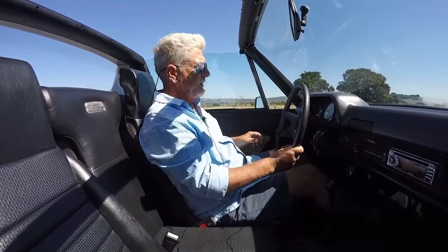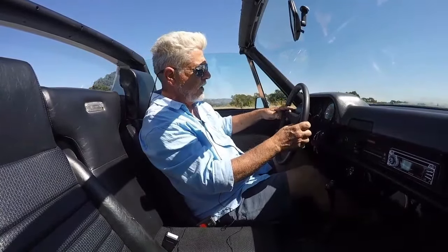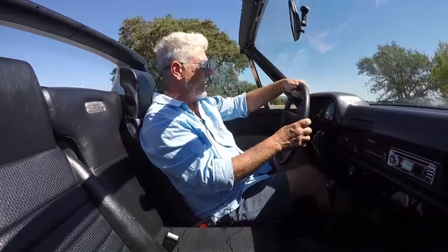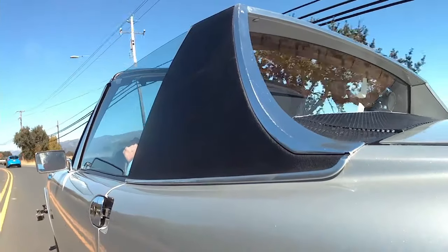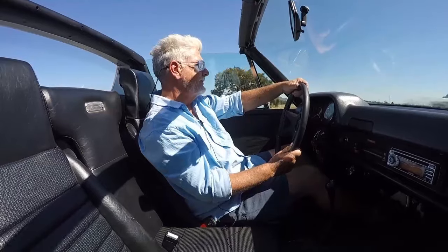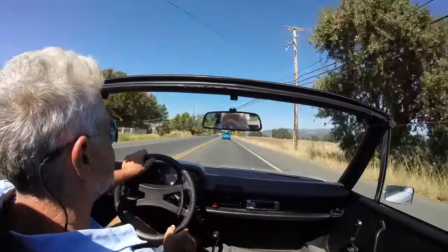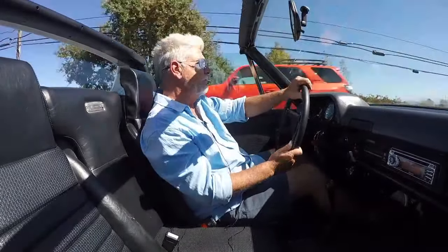The lights, the blinkers. The only thing I just noticed is not working is the horn, and it feels like it may need a new contact switch. So we'll take a look at that. Otherwise, A-OK. Steering's nice and tight. Suspension feels good. Braking's quick.